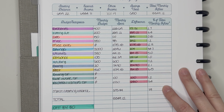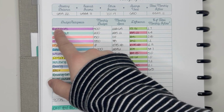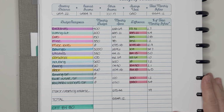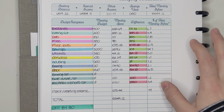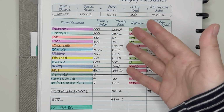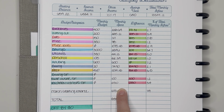Now, if we get into the actual budget categories, things that are listed in my monthly budget, I don't get fancy with it. Basically, something like my variable expenses, I just figure out what I budget per paycheck and multiply that by 2. Things like utilities and personal, I just figure out what those roundabout numbers should be. So the budgeted column isn't all that fancy or special to me, but the monthly spent column really is.